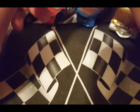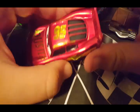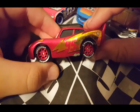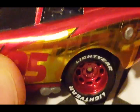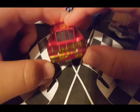I originally thought that they were just going to put a matte finish for this one, but no, they actually put the effort to put it metallic and gold, which I really, really love. And as you can see, he has the 95 logo up there. Lightning McQueen in gold again on the roof edges. Right here, he has 95 in red with the lightning bolt. It's really hard to see, but in the gold paint job, it says Rusty's right there. Really hard to see. You're going to have to see it in person.